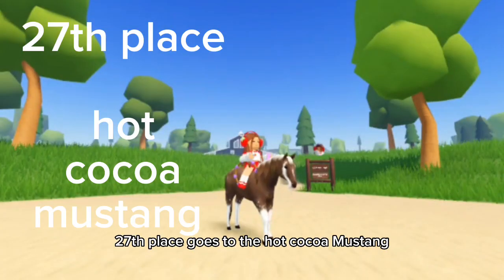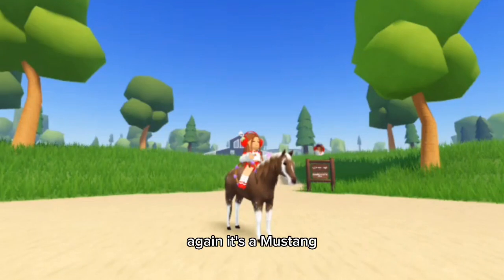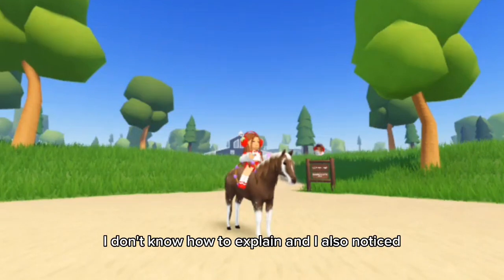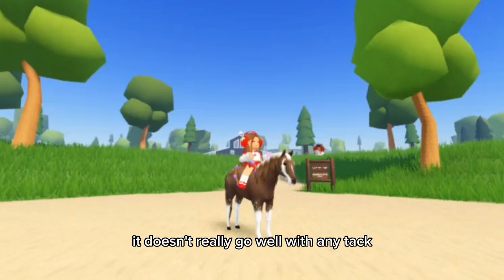27th place goes to the Hot Cocoa Mustang. Again, it's a Mustang. I don't like Mustangs. It's also way too wintry, but not in a cool way. I don't know how to explain. And I've also noticed it doesn't really go well with any tag.